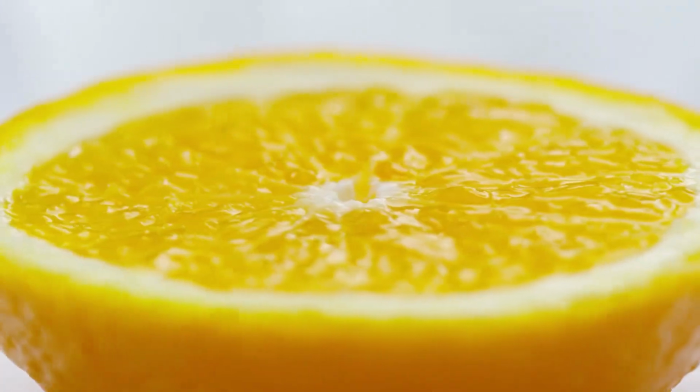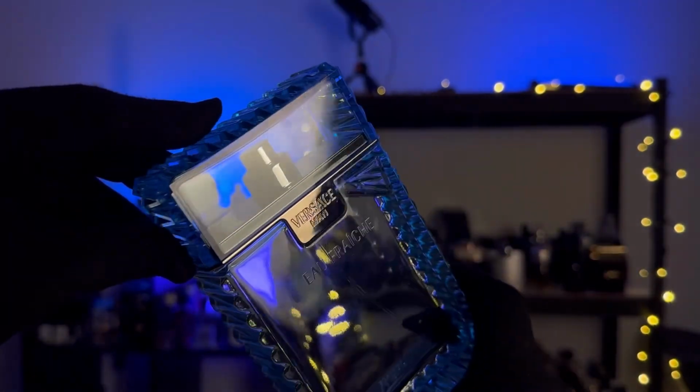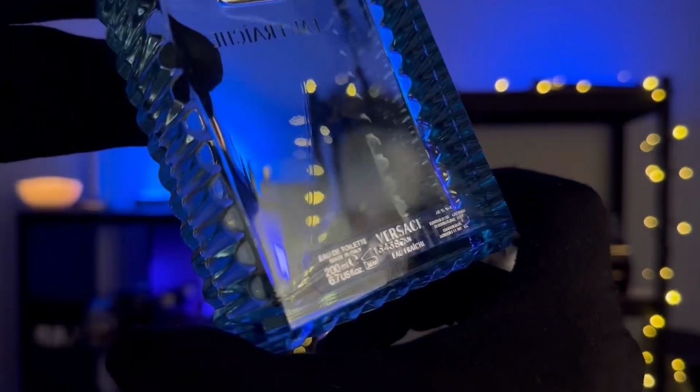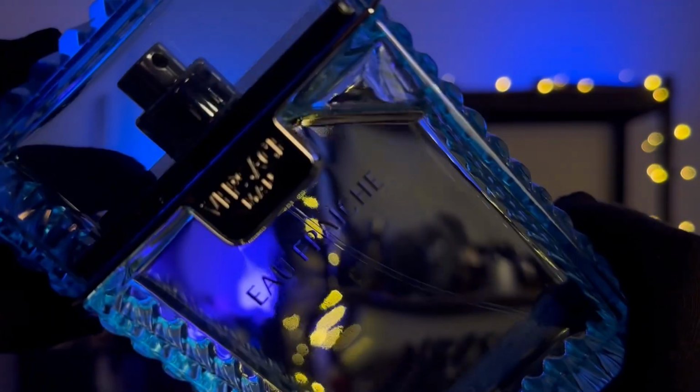This opens up with one of the most beautiful lemon notes I have experienced in a designer fragrance. Smells like putting your head into a bowl full of lemons. It's very zesty, it's bright, it's energetic, and it just smells beautiful. This also has a really nice white musk base. It's very clean. This goes well when you're wearing a crisp white shirt. But this actually smells a bit more expensive than the price deserves.